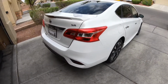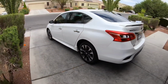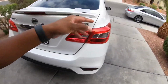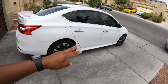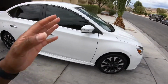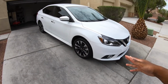So pretty much I'm just going to tell you what to look for when you try and find your first car to put on Turo. Now, if you notice this car, this is pretty much a car that you would normally get from all the rental companies, you know, Nissan Altimas, Sentras, Corollas, Camrys, Impalas, Malibus. So pretty much most of the rental car companies during the pandemic sold out most of their fleet, you know. So Turo is in demand for vehicles.